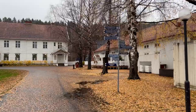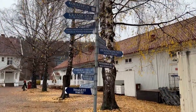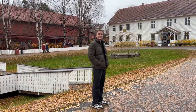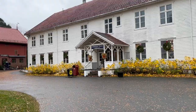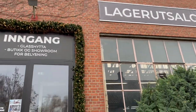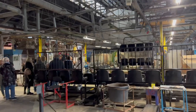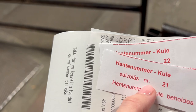Oh, look at the sign. There's something called the Honey House. That's so cute. We may have found where you do the glass baubles. Let's go and have a look. Oh wow, this is actually where you do it. That's so cool. Okay, so we have picked up our tickets.